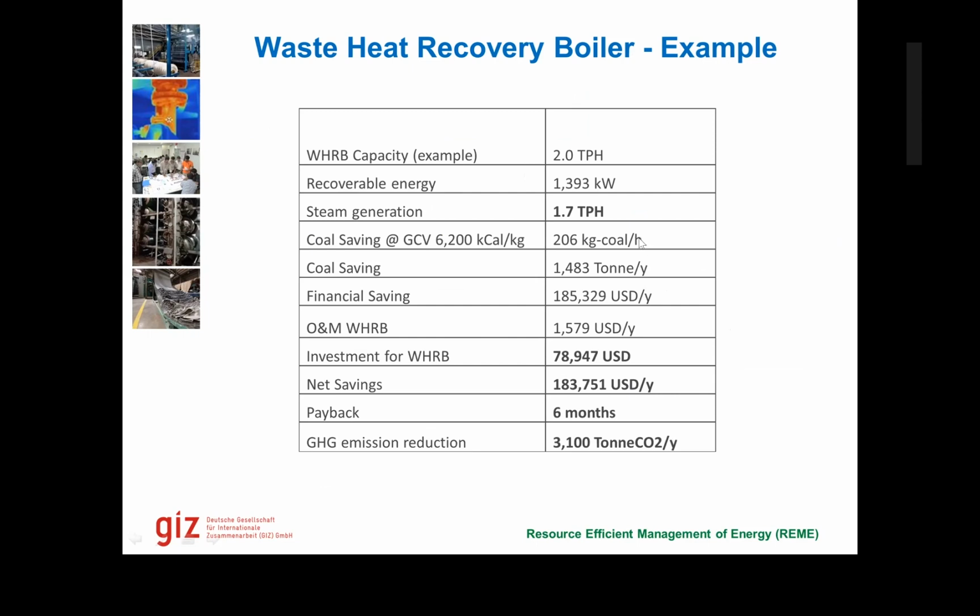A waste heat recovery boiler can also be calculated in the same way. Again, Q = m·Cp·ΔT is used everywhere in all the thermal processes. Quite similar. I think we don't need to go into details of this calculation. Very similar calculation. A big amount of greenhouse gas emission reduction can be achieved here.